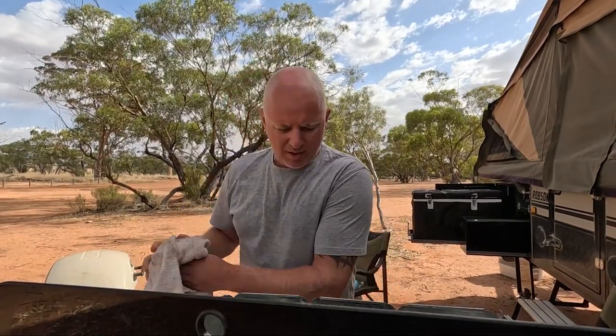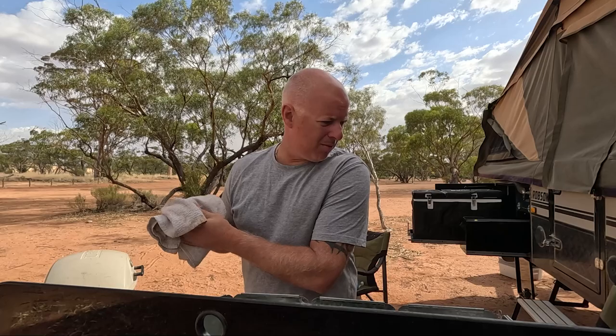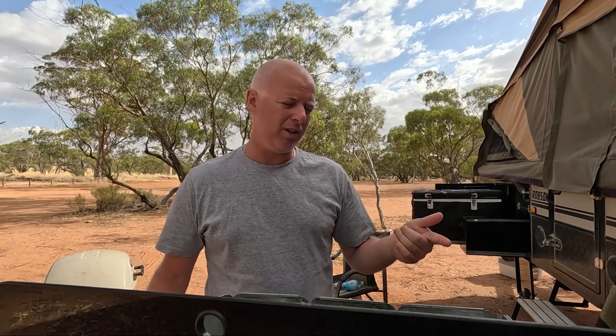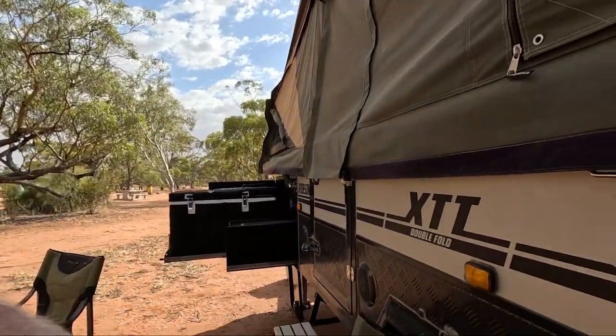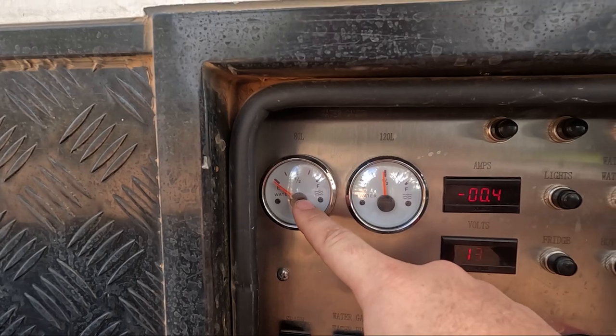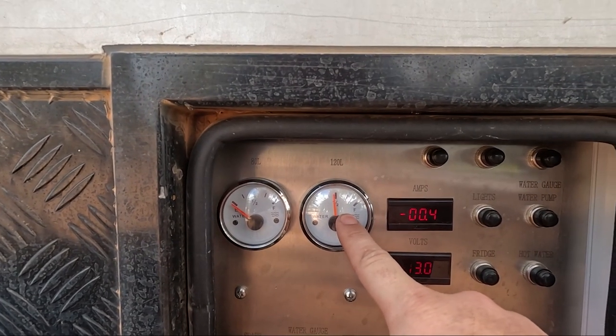Water-wise usage might be of use to people. We've got an 80 litre tank on the front of the camper, and on the rear of the camper we've got a 120 litre tank. And I'll just show you how much we've gone through. So 80 litres empty, 120 litres half full.